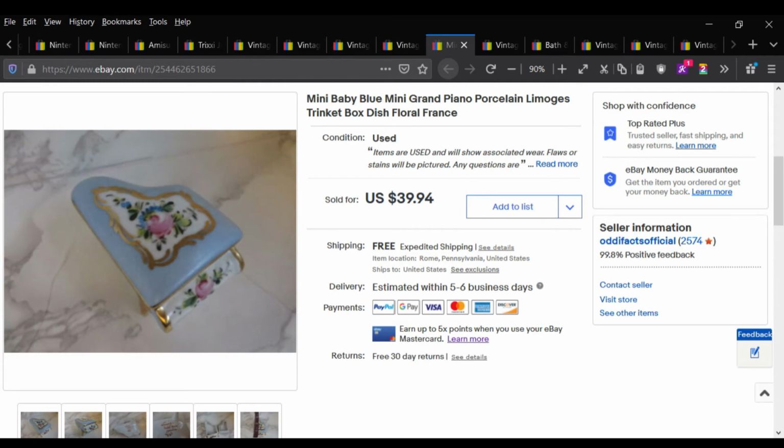This is like a little piano trinket box. It's a Limoges, for us Americans or people who don't pronounce it correctly. It's just a little painted porcelain piano. And this little guy sold for me for $31.95.